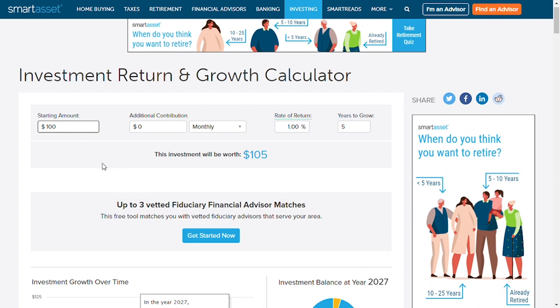So just say you start with $100. And what we want to do is invest at least $675 a month. Now, it might seem like a lot, but actually it's not that much if you think about it. $675 a month, you basically have to save, maybe just investing on a daily basis.